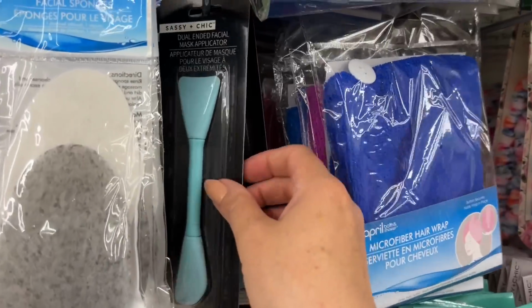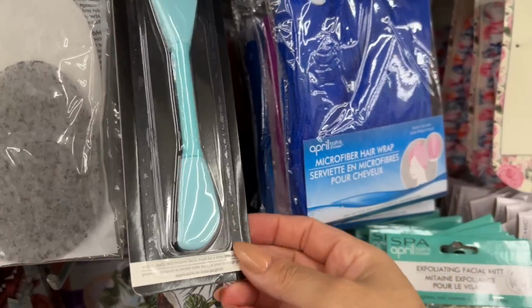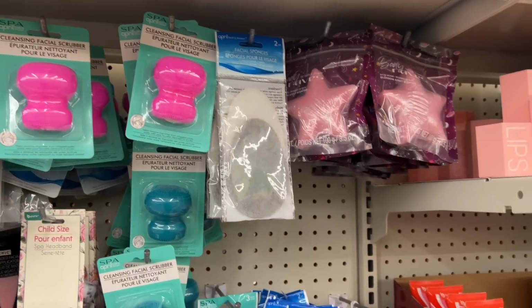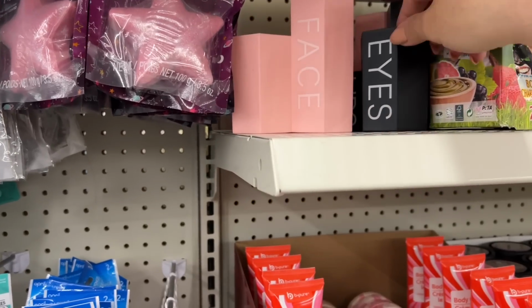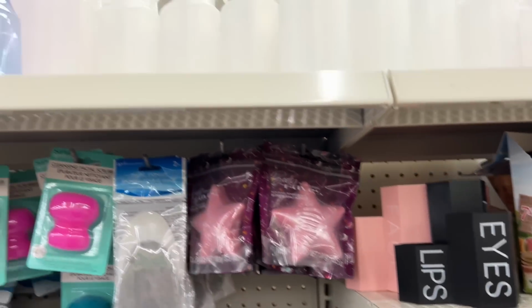And they have different colors, super cute. I like that it has the two different ends. So one flat and one rounded. Some blending brushes. There's bath bombs here. Check these out. You can use them as well as pen holders. You can just repurpose them. They don't have to be used for makeup items.